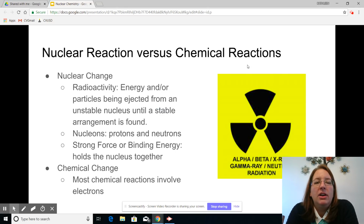All right, so we talk a lot in chemistry about chemical reactions, but now we're focusing on nuclear reactions. And it's very similar. Chemical reactions happen with the electrons. Nuclear reactions happen in the nucleus. So radioactivity, the term, is energy and/or particles that are ejected from an unstable nucleus until a stable arrangement is found. We saw that yesterday with our uranium-238 activity.